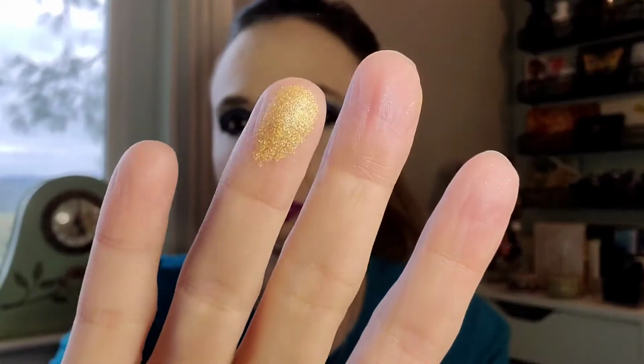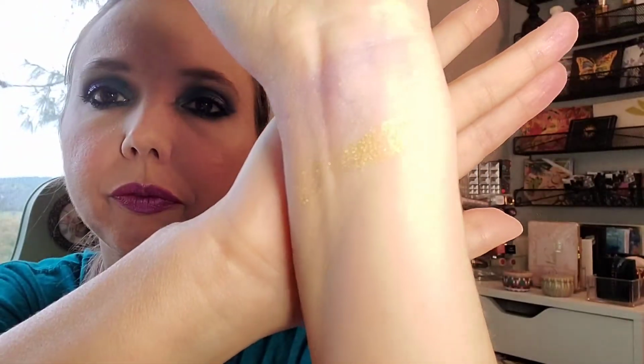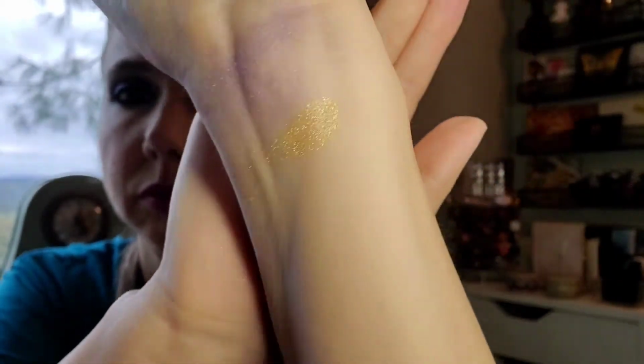I did use this on the inner corners and on the brow bone. All right. And of course, if you use that with a setting powder or setting spray or a liquid solution, it'll intensify it. You could use it as an eyeliner or eyeshadow. You could use glitter glue for the base.